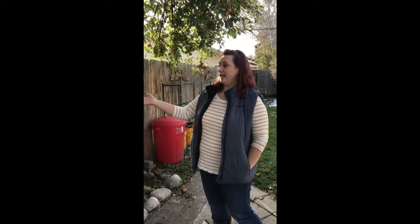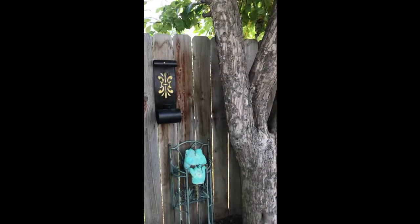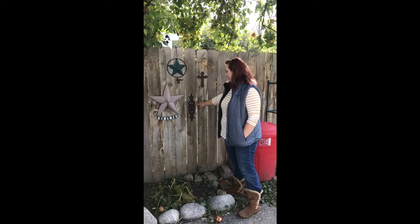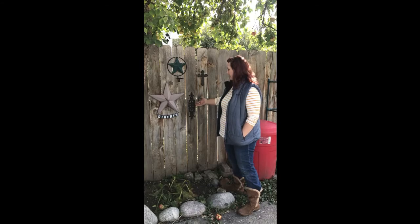They have the nicest. Hi, my name is Carrie Reese. I just want to talk a little bit about what I like to do at garage sales. I buy house junk and I put it in my yard. All these things by my apple tree I picked up at garage sales. This was a trivet that you would set on your countertop and put hot things on, like pots and pans, and I just like to hang it there.